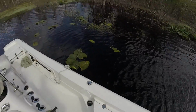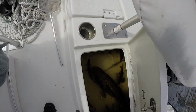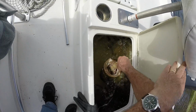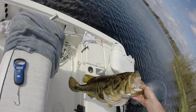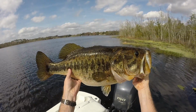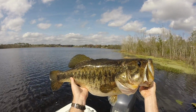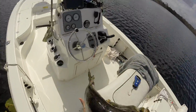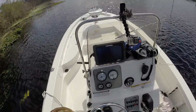Okay. Big old girl. There she is right there. Big old monster bass, guys. A monster. Big old monster bass. Yeah, right there, guys. That is her. All right. Whoa. Okay. Let's see what we got here.